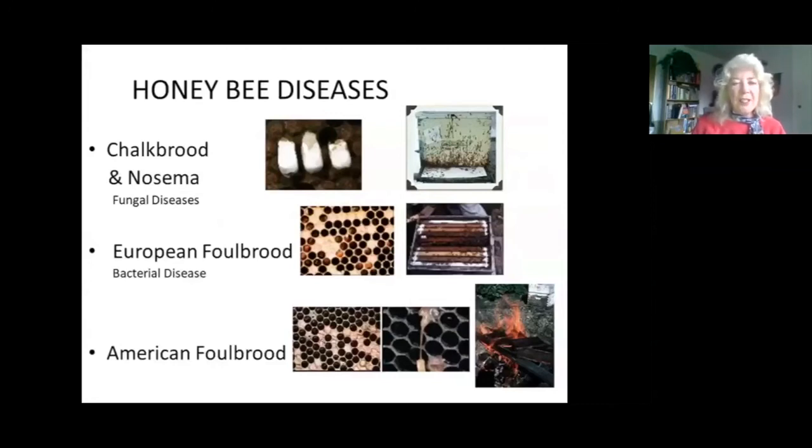Sometimes these are fungal diseases, and sometimes you'll see these little chalky-looking babies on the ground in front of the beehive. So they had a fungal disease. A strong hive can recover from that. Nosema, a little tougher. They get dysentery.